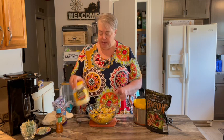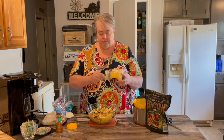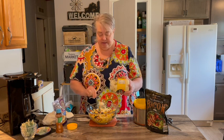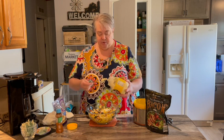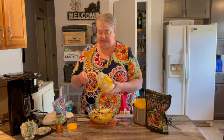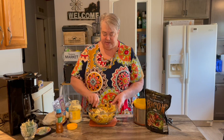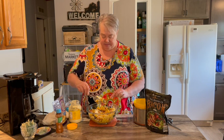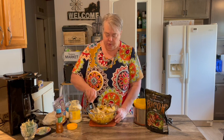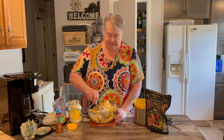Stir that up, and we're adding our Duke's mayonnaise. We love Duke's. It's funny how different mayonnaises have a different following around the country, but Duke's we really like. It's very tangy, very fresh tasting to me. So that's why I like it. Get back in that bowl. I think that goes. So we're going to mix this up, and then this will just sit in the refrigerator until we're ready to take it.